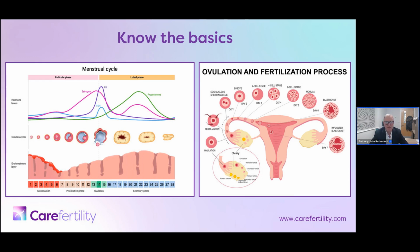When the estrogen gets really high, it tips the pituitary gland into releasing the second hormone, LH. And LH makes you ovulate. At this stage, the lining of the womb is nice and thick, and it appears what we call trilaminar on your ultrasound scan. And you can see 3 very clear lines.